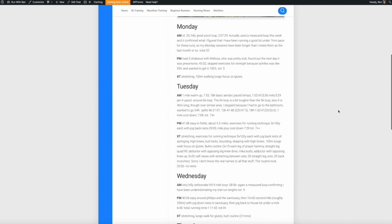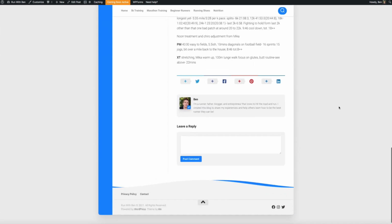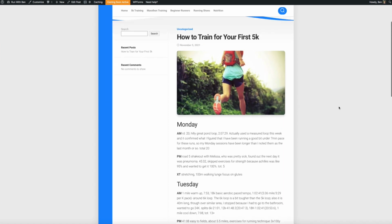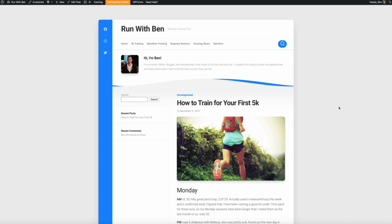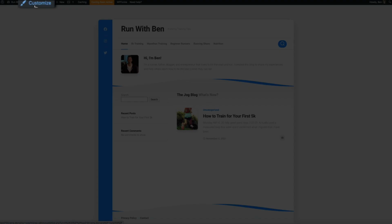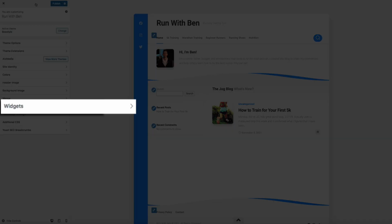I absolutely love the simplicity of this theme and how it displays the content. It really takes the legwork out of the content creation process and makes your posts look clean and professional. Love it. All right, now that we have some published content, it's time to configure the blog sidebar. So go ahead and open your customization menu, and then open the Widgets tab.